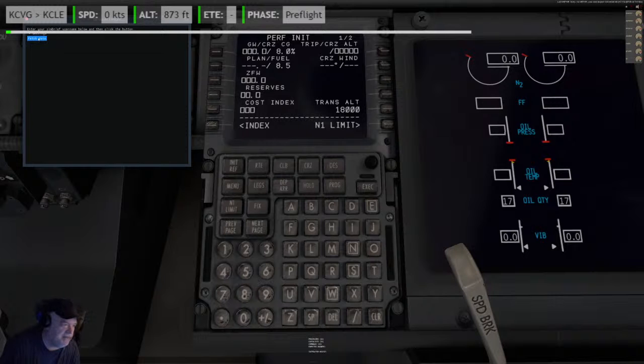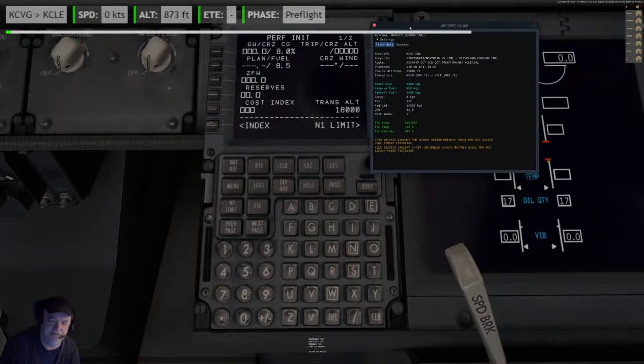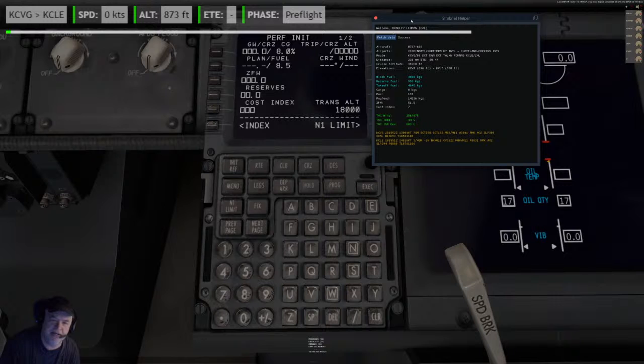I'm pulling up a very helpful program called SimBrief Helper. SimBrief Helper takes the information from your SimBrief and puts it in a convenient format so you have access to it. Cruise altitude assigned is 31,000 feet. I don't want to fly that high. Today it's just flight level 190.